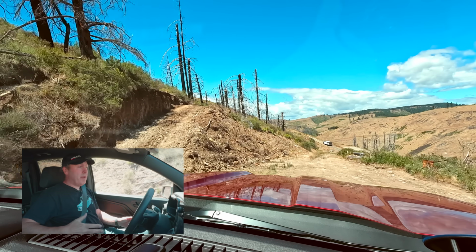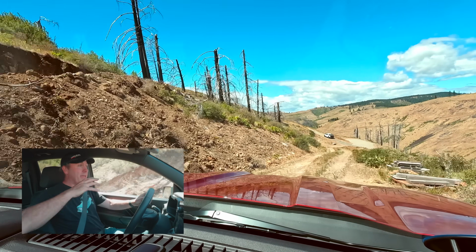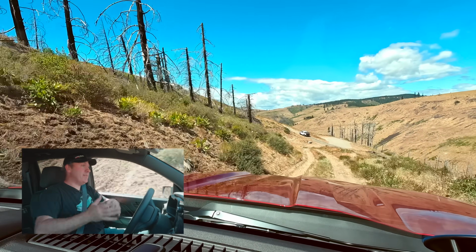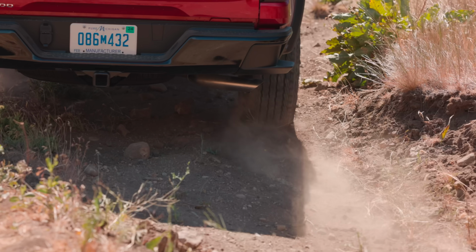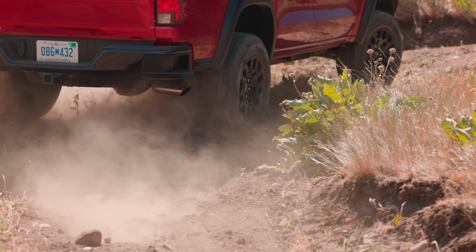So as we climbed out of there, you could see the G80 doing its thing by locking the outside wheel when the rotation started to exceed the rotation of the inside wheel. It was basically, you'd see it like stuttering. We have a slow motion shot so you can see what that looks like.